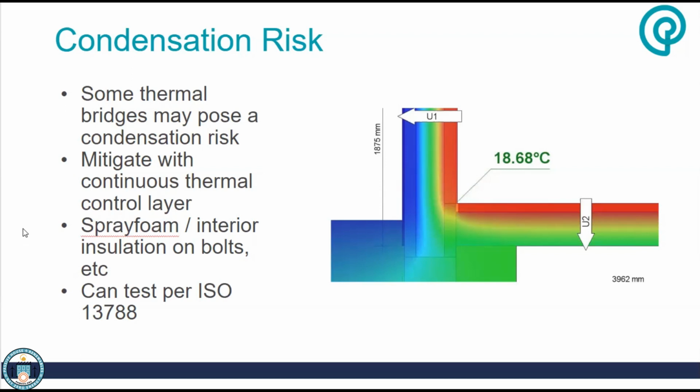And then the other thing we'll typically identify is any type of point thermal bridges, especially where things are bolted into the building, like where a canopy or a deck is attached to the building. There may be a need to use spray foam insulation on those bolts that penetrate the building envelope.